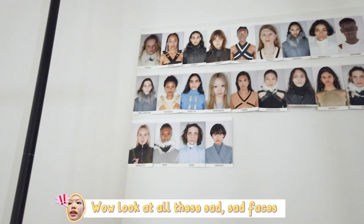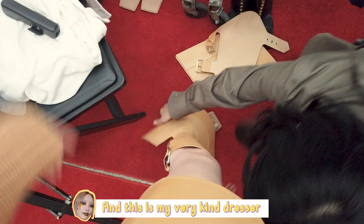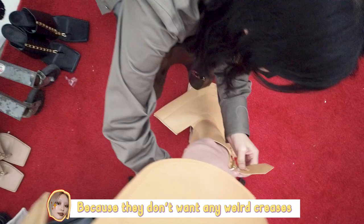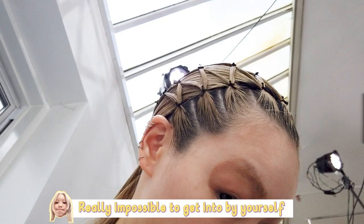Wow, look at all these sad faces. And that's me. And this is my very kind dresser who helped me put on my little feet things because I couldn't bend over. For every show, there's someone to dress you because they don't want any weird creases or bends in the clothes. And sometimes the outfits are just really impossible to get into by yourself. Like what I was wearing this time.